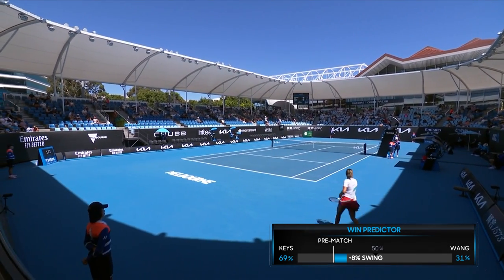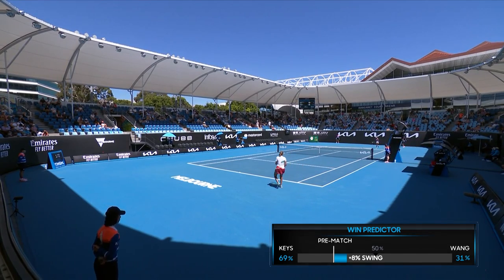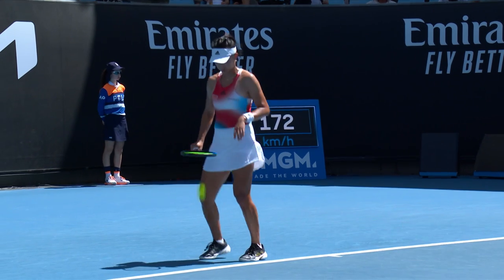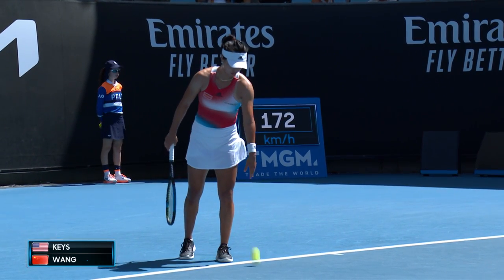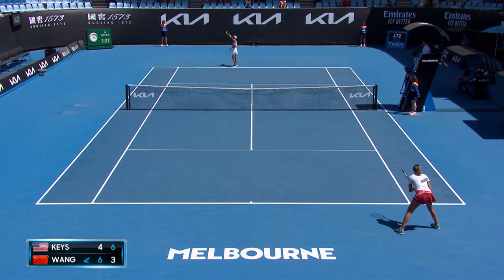All right, win predictor, 69% for Keys. That was final sets. So that's about right. I'm pretty happy with win predictor on that one. Yeah, I would take the slight edge. I mean, she has the momentum now, so yeah, it's kind of natural to feel like Keys has been in control in those last few games.